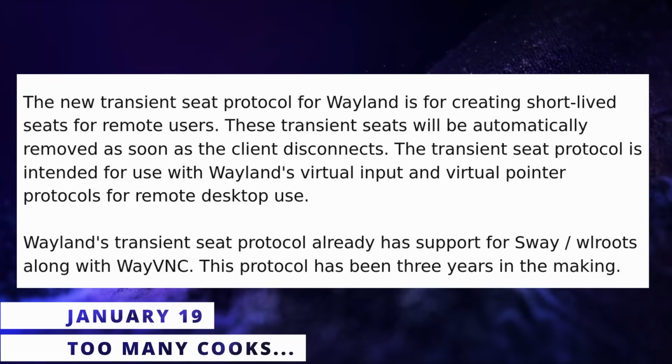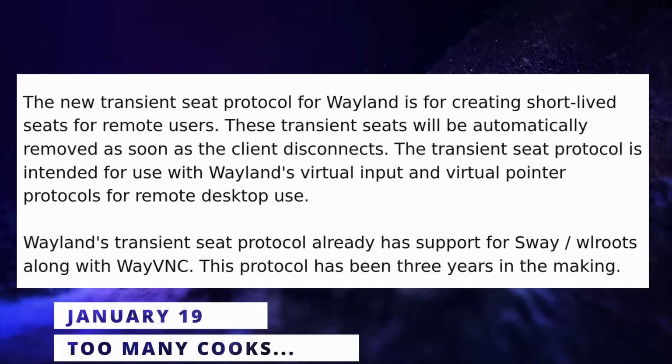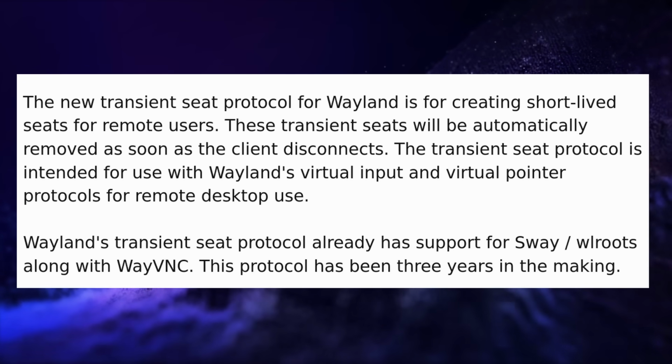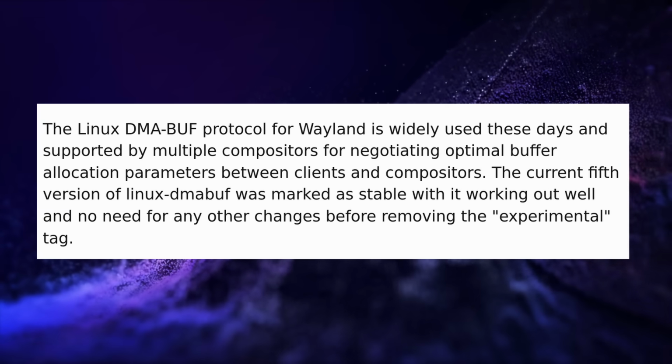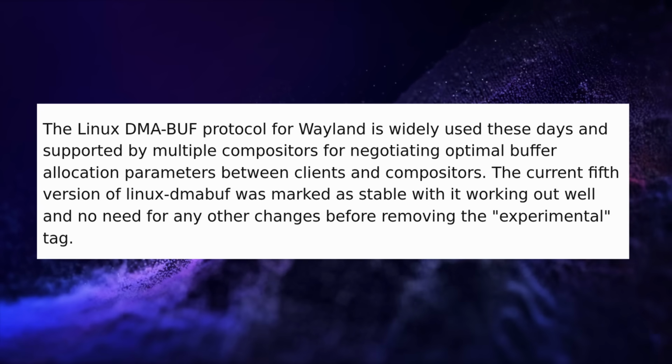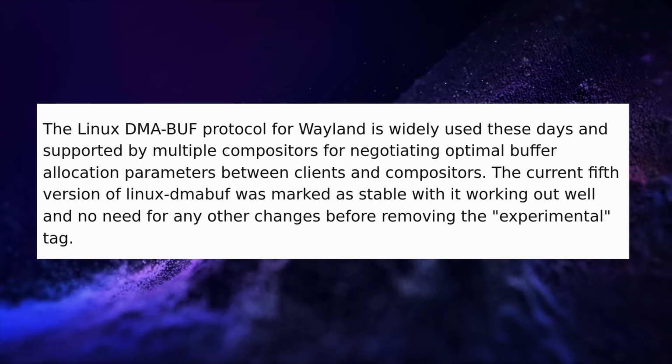Now there was a new version of the Wayland Protocols last week, with a few interesting additions. First, there's a new transient seat protocol, which will be used to better support remote desktops, and it is already supported through WayVNC in wlroots and Sway. The DMA-BUF protocol is also stable to improve how compositors and apps communicate and draw things on screen. This is no longer experimental.